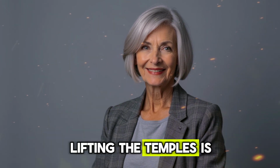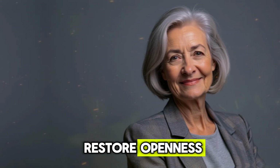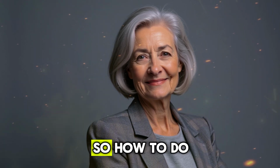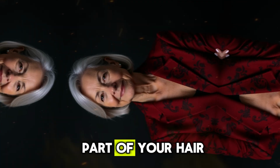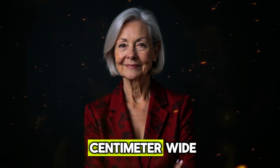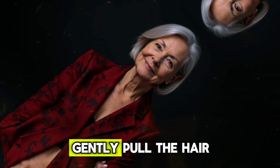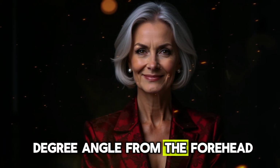Therefore, lifting the temples is not just an aesthetic choice, it's a strategy to restore openness, vitality, and structure to the entire face. So, how to do it? First, after styling the main part of your hair, leave a small section at the temples about 2 to 3 centimeters wide. Place a small round brush close to the roots. Gently pull the hair upward and outward at about a 45-degree angle from the forehead.